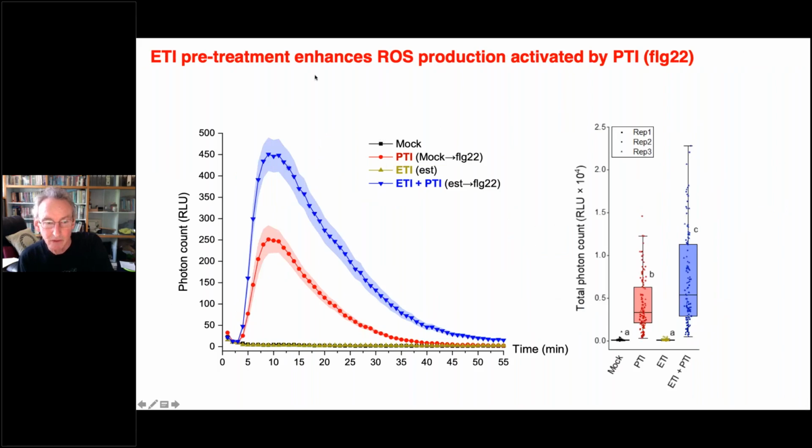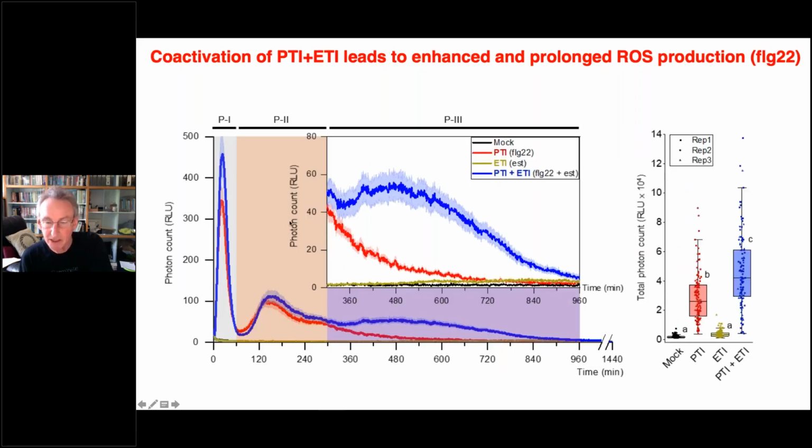If you pre-treat with estradiol, then you get a stronger activation of ROS, reactive oxygen species, in response to flg22. So you can see there's a twofold elevation here of the peak, and also cumulatively over here, you're getting more active oxygen produced if you've pre-treated with estradiol to induce AVR RPS4. And this activation of active oxygen species is prolonged. So over quite a long time course, you see reactive oxygen species production where it essentially has gone away if you have not pre-treated with estradiol to activate AVR RPS4. And again, here's the summation over the time course.